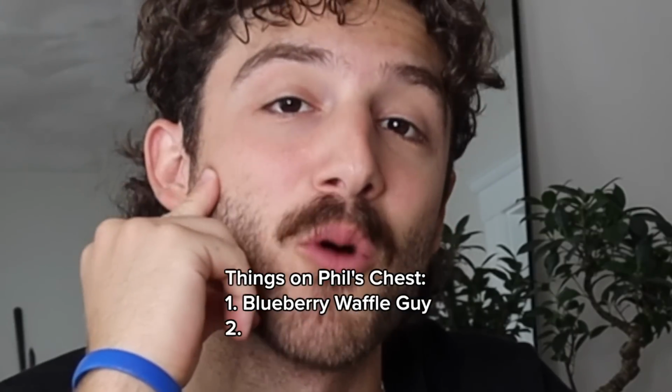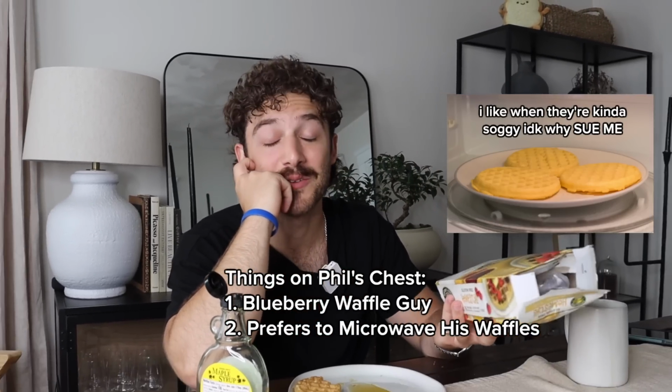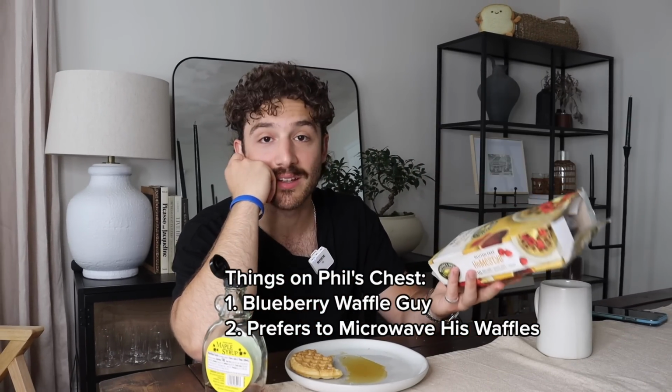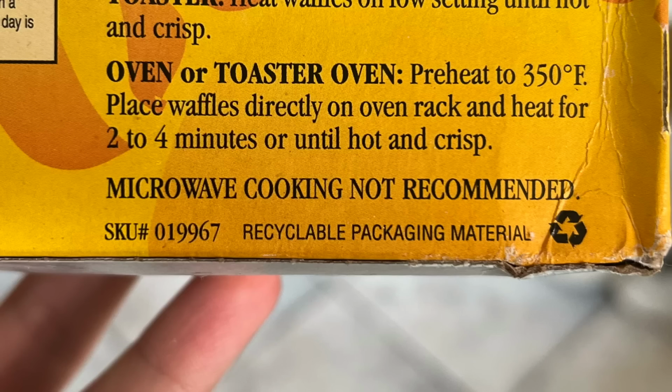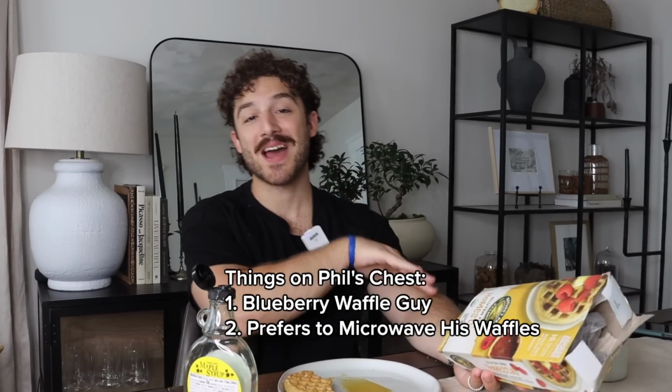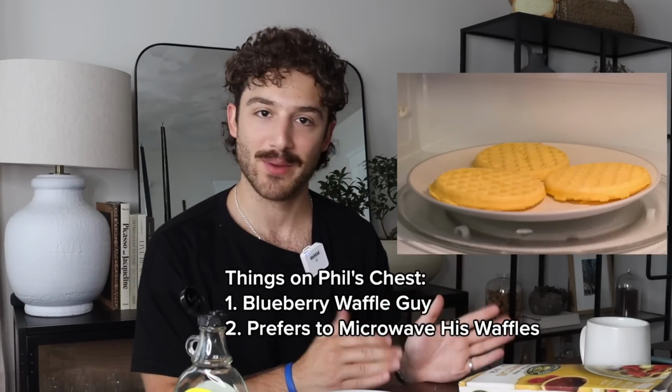I actually prefer my waffles microwaved. And that might be a scalding hot take. And you might be judging me for it. After reading most of the boxes, it says not suitable for microwaving. Don't microwave. So in that regard, I guess I'm kind of a bad boy. But I went ahead and toasted all these because I know I'm probably in the minority there.